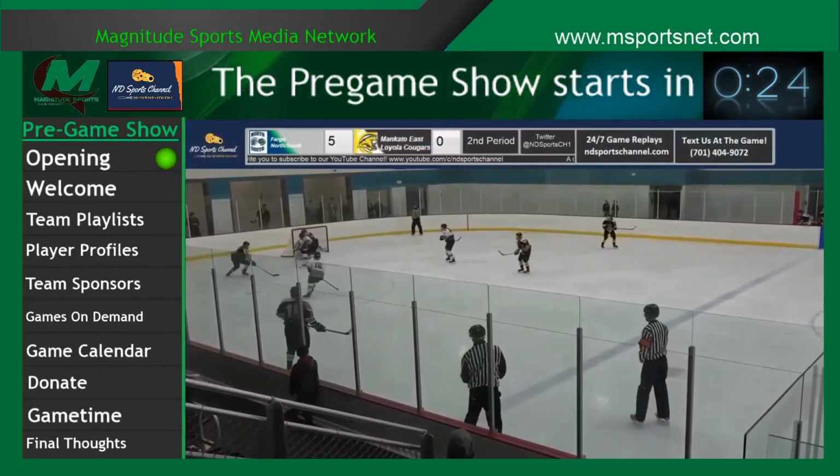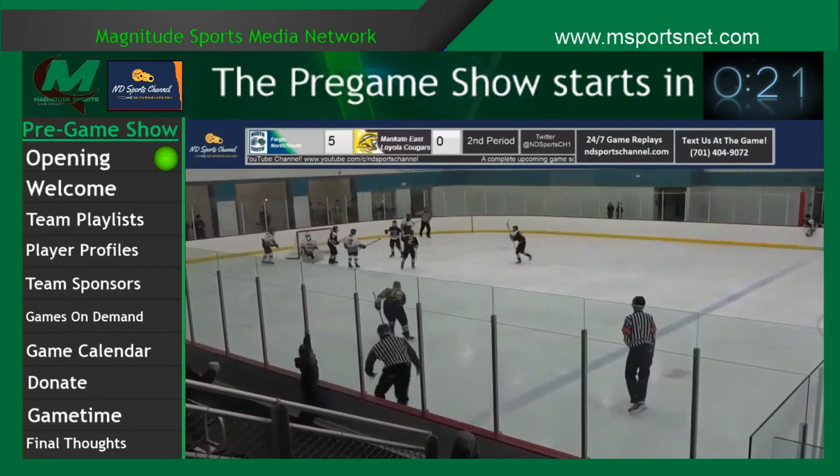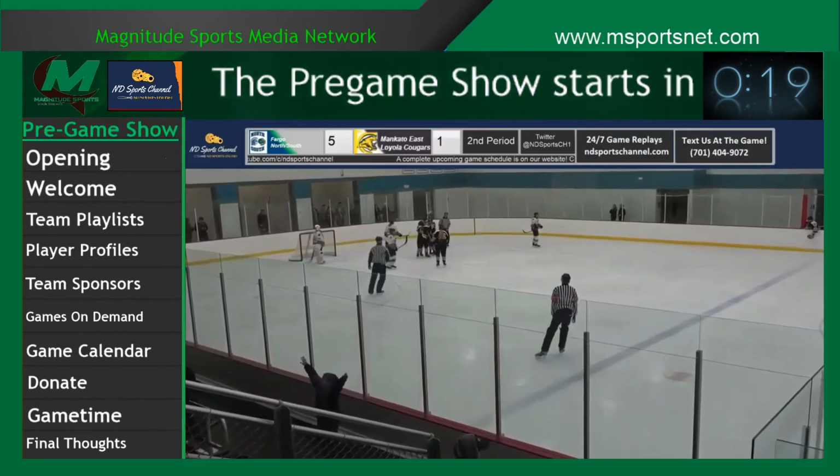Shot from the point, Bree Adams lowering hard, and it's in! Off the stick of Sydney Kamstrup, and the Cougars are on the board.